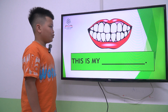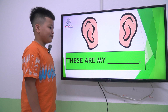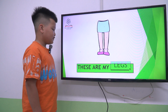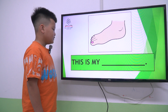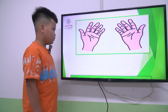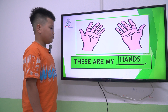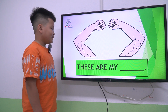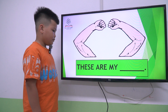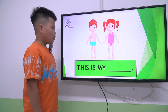What is this? This is my mouth. Good job. What are these? These are my ears. Good job. It's correct. What are these? These are my legs. Yes, good job. What is this? This is my foot. Foot, good. What are these? These are my hands. Yes, good job. What are these? These are my arms. Yes, good job. What is this? This is my body.